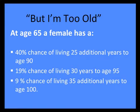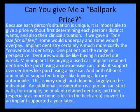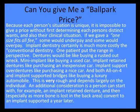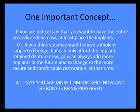Some say, I'm too old. These are actually Census Bureau statistics. People are living far older, and it's about quality of life. Ballpark figure, this is an analogy given to me by a patient: you can think of a denture as a worn-out jalopy, an implant retained denture as an inexpensive car, or an implant supported denture like a nice car, and when you get to the all-on-4 implant supported bridges, it's like buying a luxury car. These are not inexpensive. Certainly life-changing procedures, though.